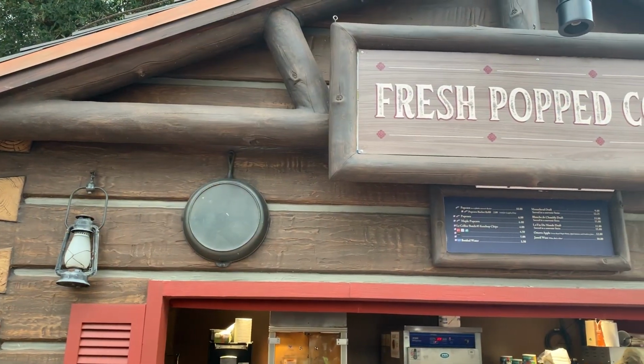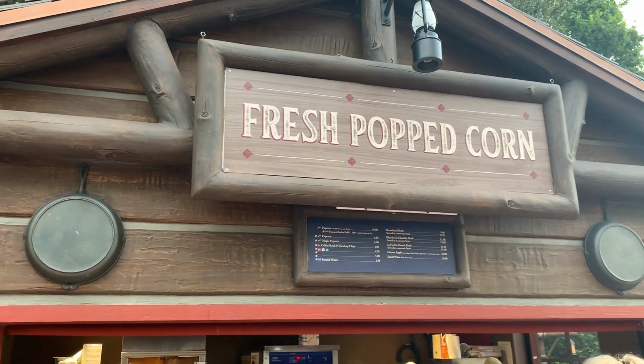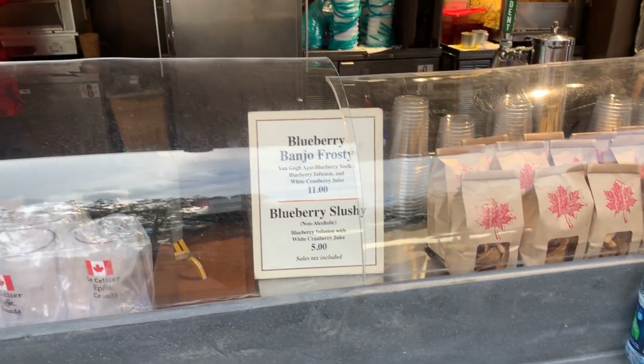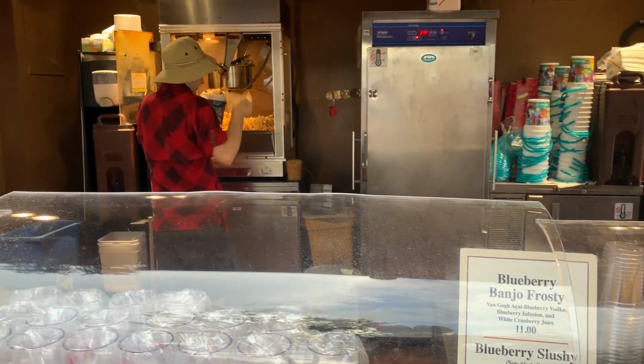So this stand has several different beers. I'm a big fan of several of the Canadian beers, and they also have maple popcorn in here, which isn't quite as sweet as the stuff in Germany, but it is so tasty. So I highly recommend that as a snack, and if you've got a refillable popcorn bucket, you can fill your bucket with that.